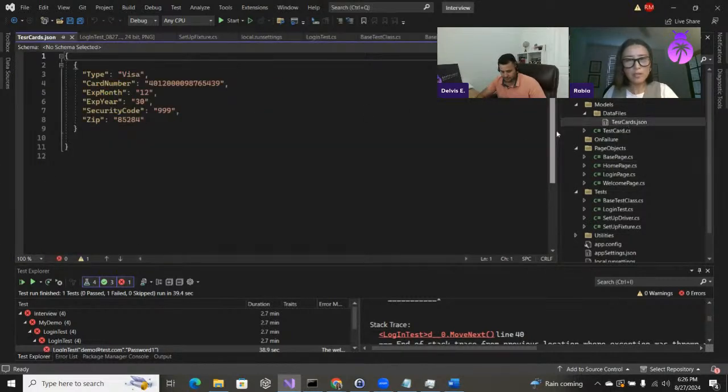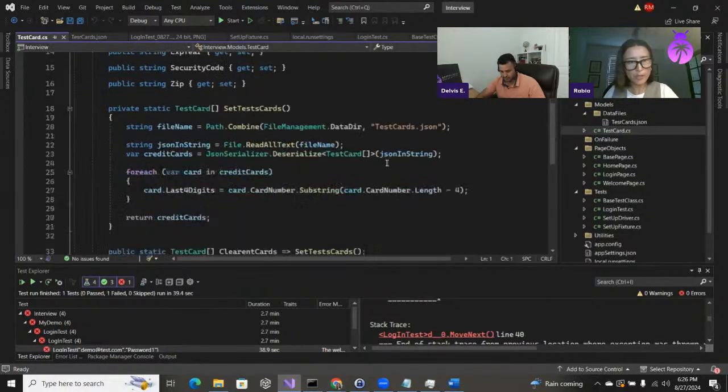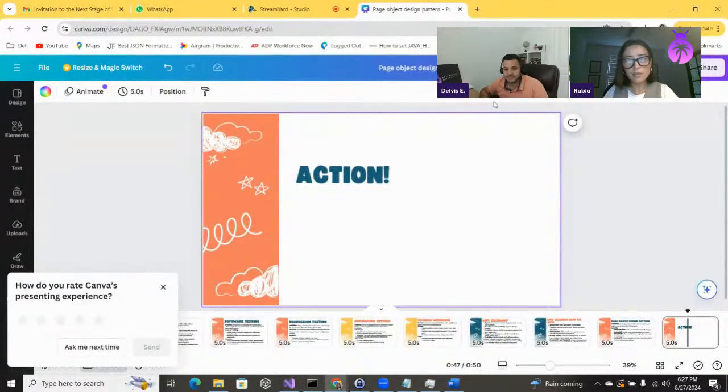For example, let's say we have some payment tests. We can put the payment information, the test card information, in a JSON file, and then create a class to read the data. We can create an object for a test card and read that data from the JSON file. And when we run the payment test, we don't have to provide the test card information for each step. We can just call this test card and it will read the data from here. So that's it from me.